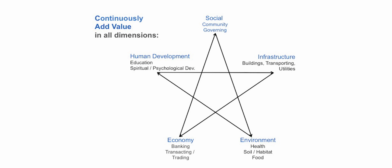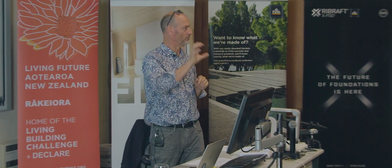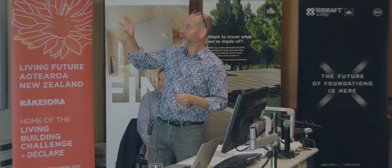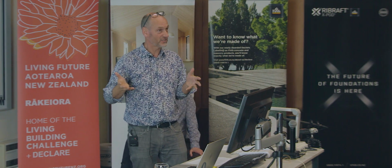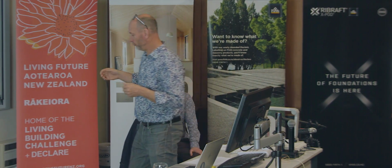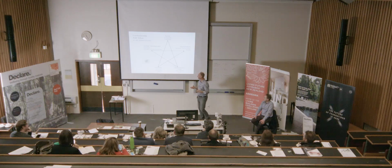When we are trying to be regenerative, we need to create value across the whole system equally, or not necessarily equally, but in some form or another. And these are the five capitals which kind of underpin the UN SDGs, the Sustainable Development Goals, actually very similar to the New Zealand government's wellbeing budget this year. And we're all very familiar with infrastructure. You know, we do that all the time. Buildings, transport, utilities. Okay, we know what its value is.